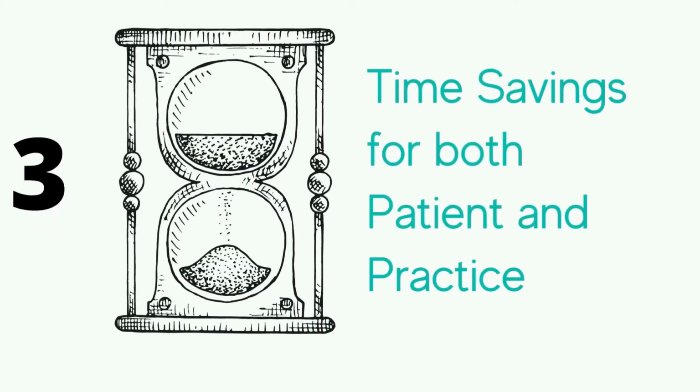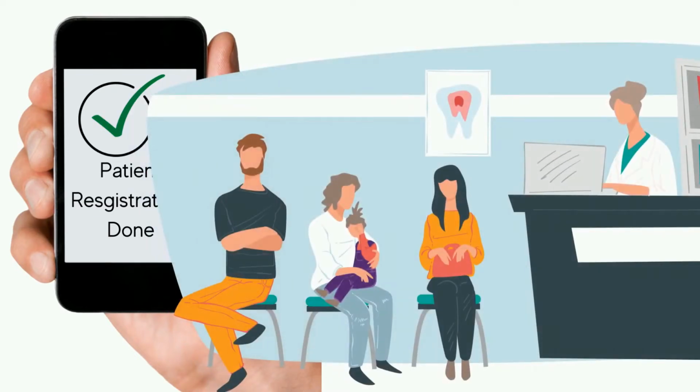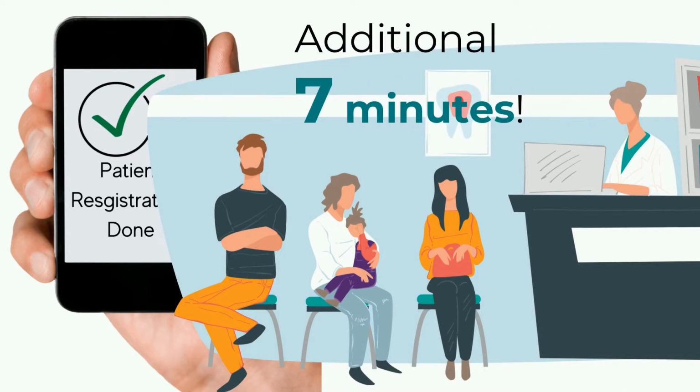Time saving for both patient and practice. Because of all the paperwork and patient registration requirements that are completed prior to a patient showing up, there is significantly less time spent in the waiting room. And on average, this digital experience affords an additional 7 minutes per patient with the provider.